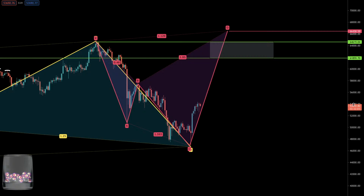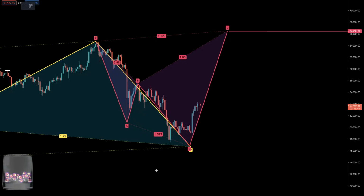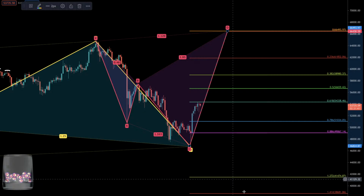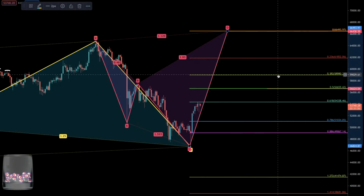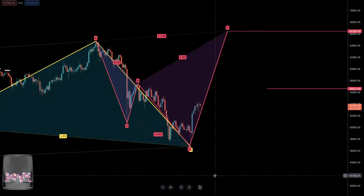If we get this, guys, this is what we want to see. Why? Because for one, you would hit both of the targets of the cipher. That's done, played out. So we would say, all right, the cipher's played out, it's gone now. Now we'd be looking for a 50% retrace from the 113. So let's mark the level. The 50% retrace would be right here, at 56.6. So we're basically saying go to 66 and then come back to 56.